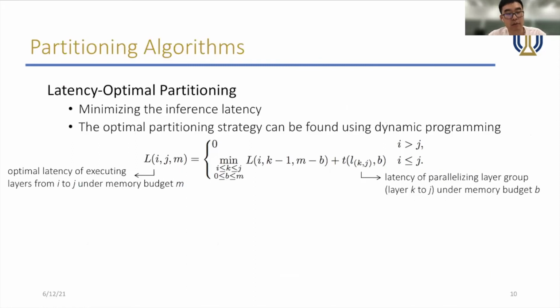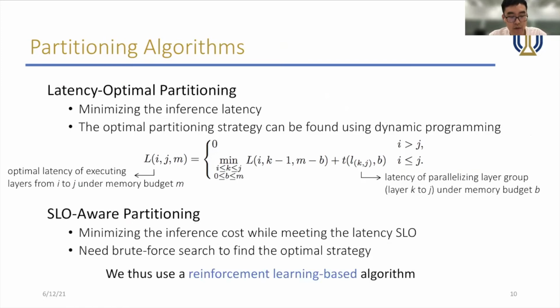Next, I will briefly introduce our two partitioning algorithms. The latency-optimal algorithm aims to minimize the inference latency. We use dynamic programming to find the optimal strategy. In this equation, we recursively compute the optimal latency of the given model by varying the number of layers and the memory budget.